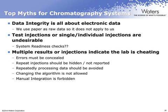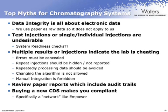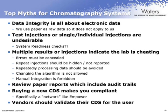And then we're going to talk about the occurrence of multiple results or injections and what they imply, how people are looking at those, and maybe coming up with some concerns and controls that potentially are really not good scientific practice. We'll look at how you might review reports with audit trails and what the alternatives are. And then I'm going to just briefly talk about, if I have concerns about data integrity in my chromatography lab, can I fix it by just buying a new piece of software? And then if I do buy a new solution for my laboratory, what's the role of the vendors in validating that? Should the vendors not do that validation for me?